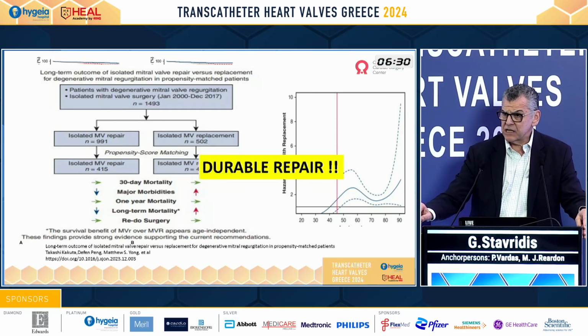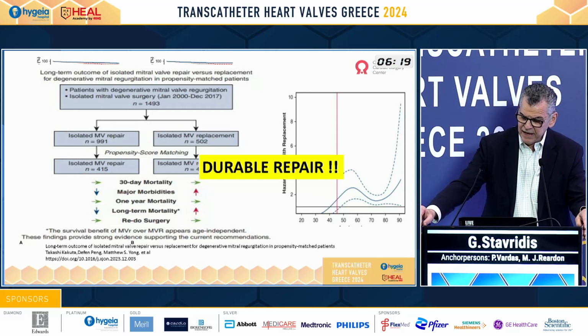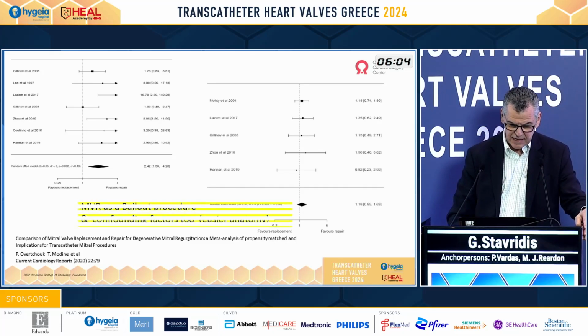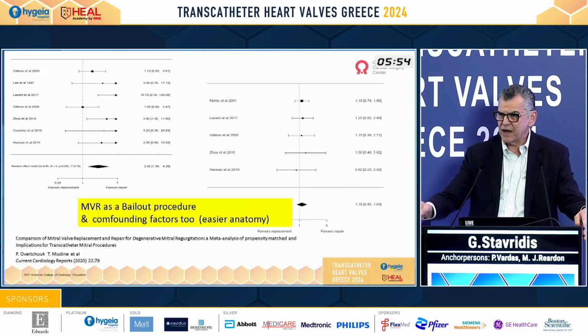But the question is, is it a durable repair? I mean, it's very good to do your repairs, but it has to be durable. Especially for the elderly patients, sometimes it's better to have a chordal sparing valve replacement instead of doing a repair that you're not happy with. And again, another pooled study shows the same thing. Not much difference when compared in the redo cases. But again, when you do mitral valve repair procedures, you have the MVR. It's your lifeboat. It's a bailout procedure. It's not the other way around.